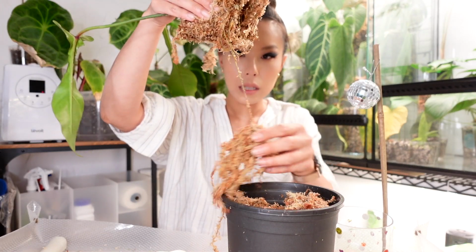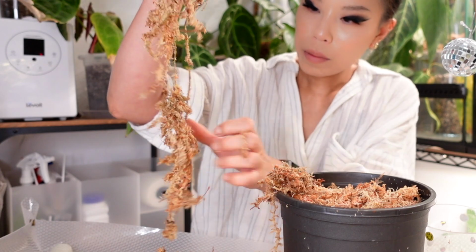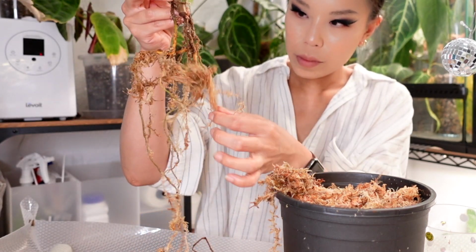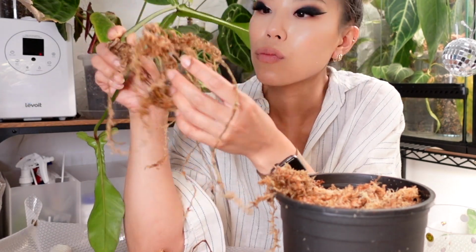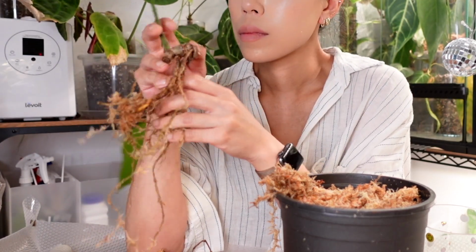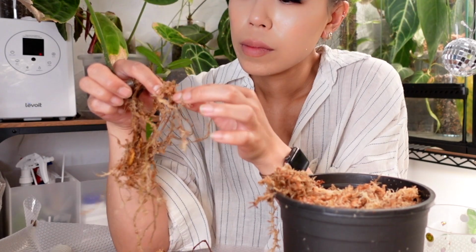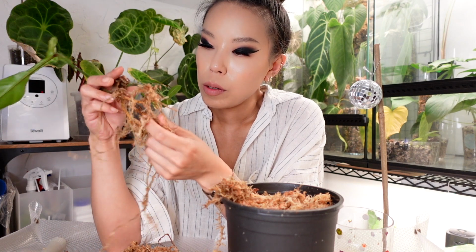So I'm gonna pull this out. Actually, there's more roots than I was expecting. So hopefully there's not too much to remove from here. Let's see. Whoa, there's way more roots than I thought. It was more rooted into this moss than I originally thought. So there's a lot of moss stuck to the roots.